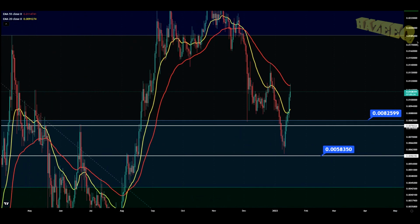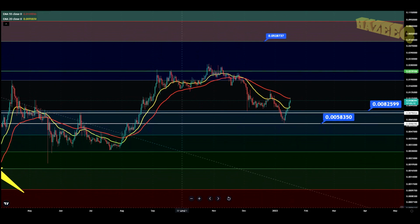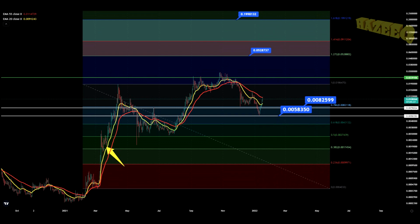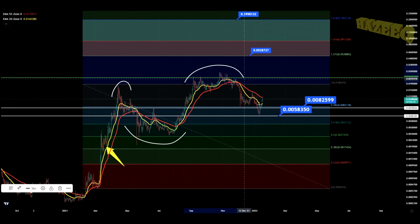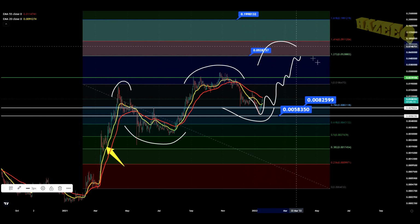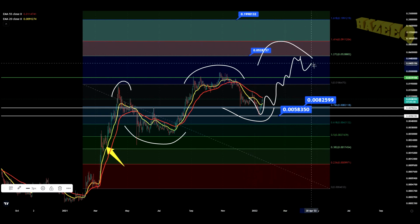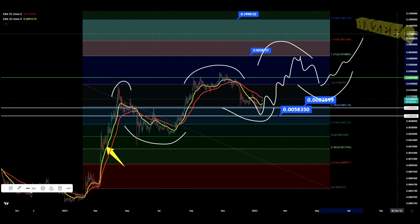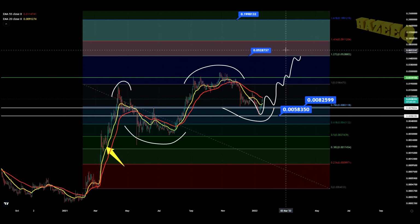And if we just zoom out a little bit, you can see that Multivac has been doing great things. So essentially what we've done over here is we had a high, we printed a low. We had a higher high, we printed a higher low. So we are essentially in a beautiful uptrend. So what can happen right now is if we can start moving up, get to the 1.272, that's going to be our next higher high, and then we can come back down and print another higher low over here, and then we can start moving back up. So that's just the perfect scenario.